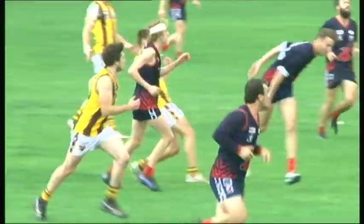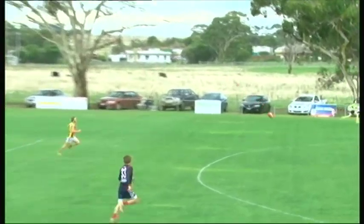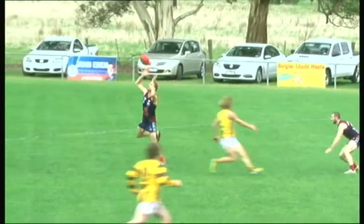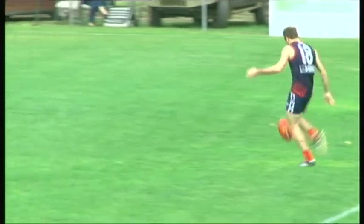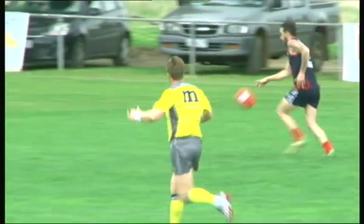He got some support there. Grozdanovsky kicks it across the guy. They need the siren, Anakie. Well, they've done well, the Roos, to get across their first passes. Beautiful. Nicely. Breaks free, goes to the right foot kick out wide. They're on the rebound here, the Roos. They want the siren to go now.